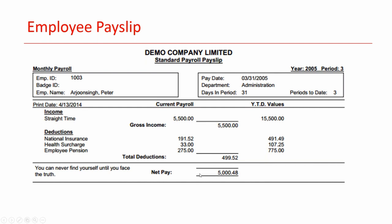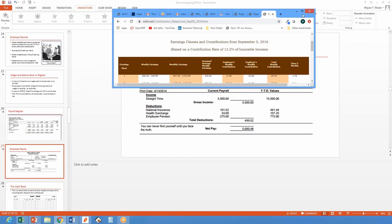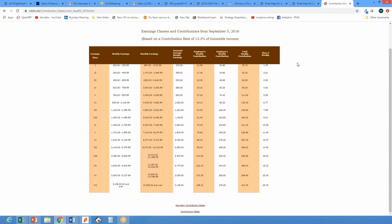I want to take just a few minutes to bring this to the table. Everything is available to you online. If you have an issue with national insurance and you want to understand what national insurance is being taken for these employees, go to the national insurance website, look up the national insurance rates, and the rates are there for you. The calculation of rates for pay is very straightforward, very simple.